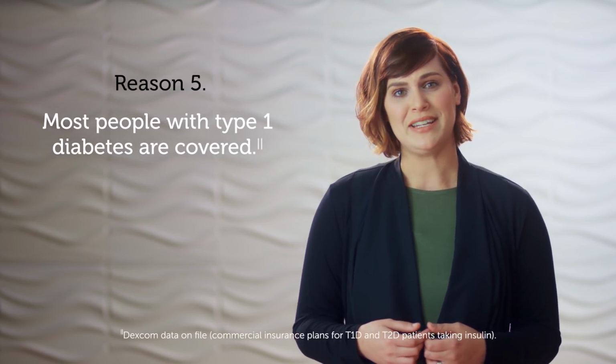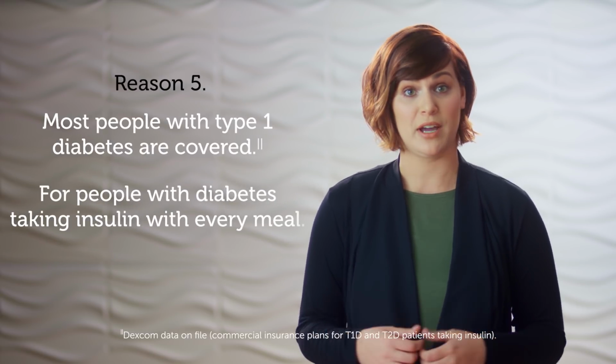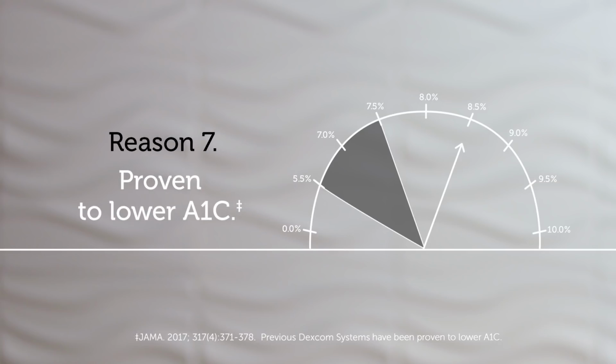Most people with type 1 diabetes on commercial health insurance are covered, and people with type 2 diabetes on intensive insulin may also be covered. Set your ideal range and get notified when you're heading high or low, so you can make treatment decisions before you're out of range. And Dexcom CGM use has been proven to lower A1C by improving time in range. And Dexcom has great customer service and technical support available 24/7. I would equate it to a GPS or like my North Star. It's always giving me some sort of direction or route to follow.